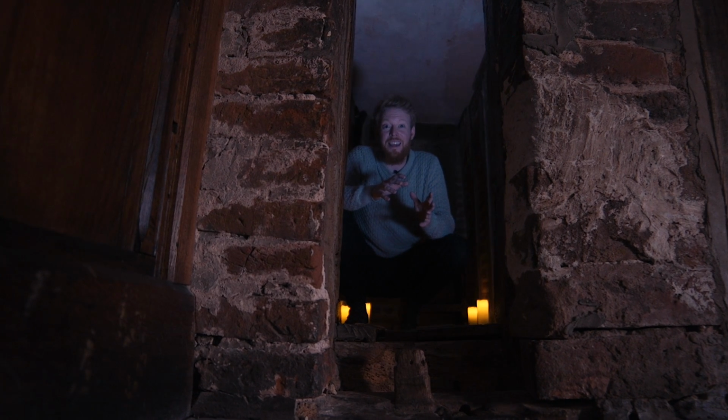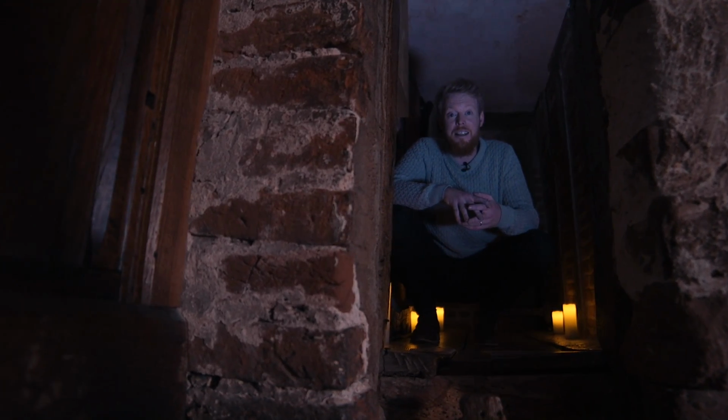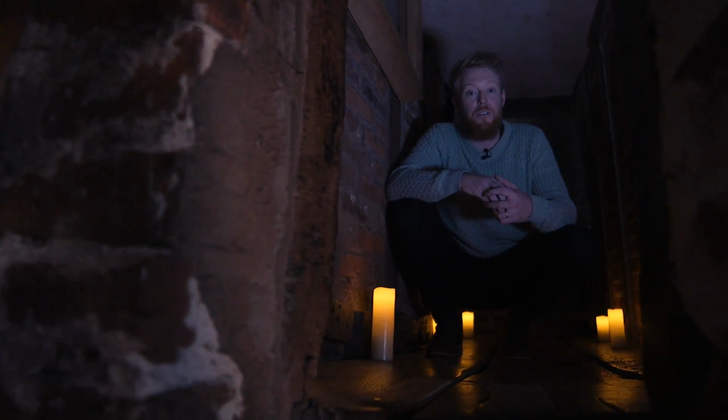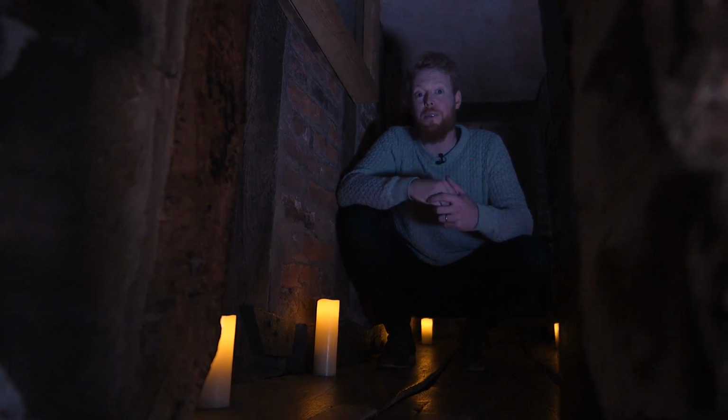Some of you are probably thinking, what on earth is a priest hide? Well, in short, it's a secret hiding place built within the very walls of the home to keep a Catholic priest safe during the time of persecution. Hiding places can be found up and down the UK, and they come in various shapes and sizes.